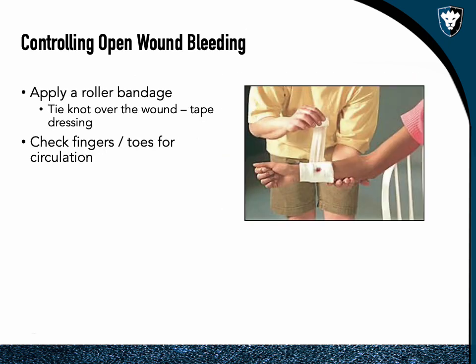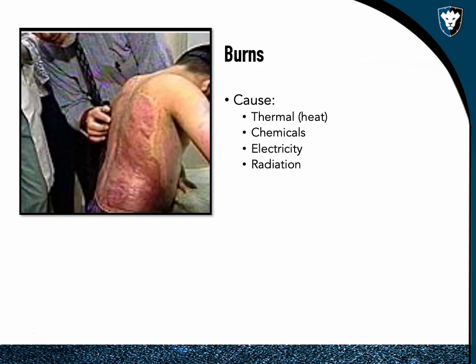You can also apply a roller bandage, so tie a knot over the wound and tape the dressing. You always check fingers and toes for circulation. You want it just tight enough to help with bleeding, not tight enough to cut off circulation. We also have burns. There can be different causes for burns: thermal, chemical, electrical, and radiation.